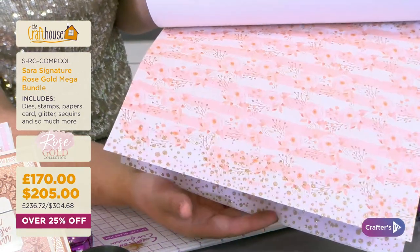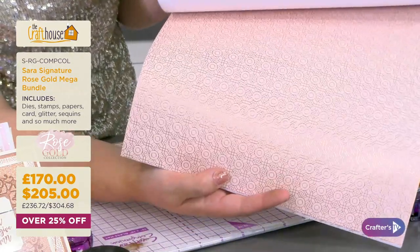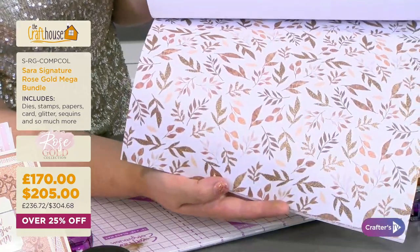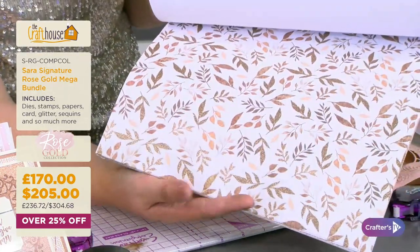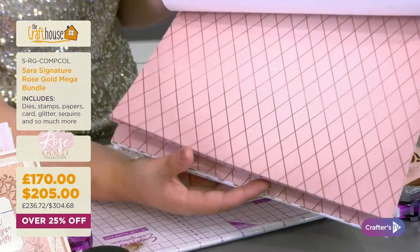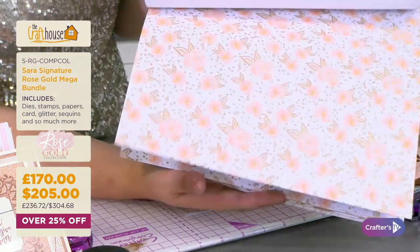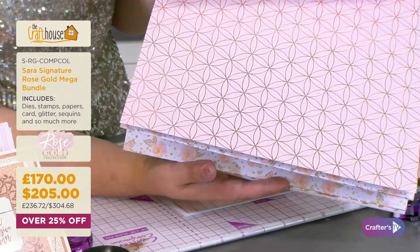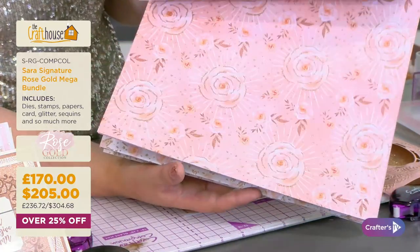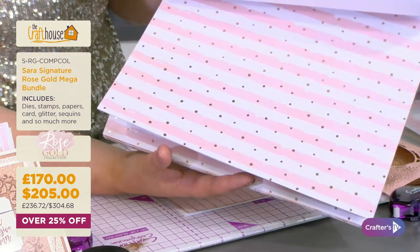Now, let me just tell you about the 12 by 12 pad on its own on the bottom. People are going for twos, threes, fours. Even a couple of people have gone for five of these today. Five of them! That's because they know what happens with the paper pads and they sell out. That's you hoarder guys, the ones who know that rose gold's absolutely off the chart. If you want to go for it, it's £17.99 individually in the UK, $22.99 in the US. You'll find it on the website, Sara.